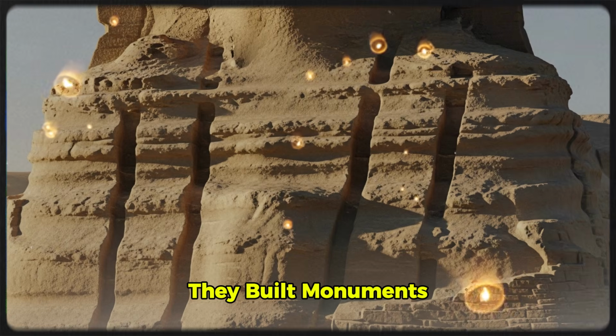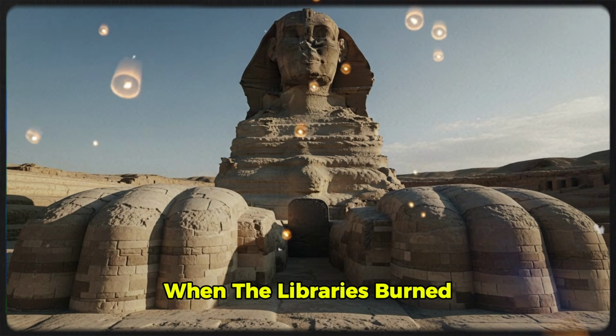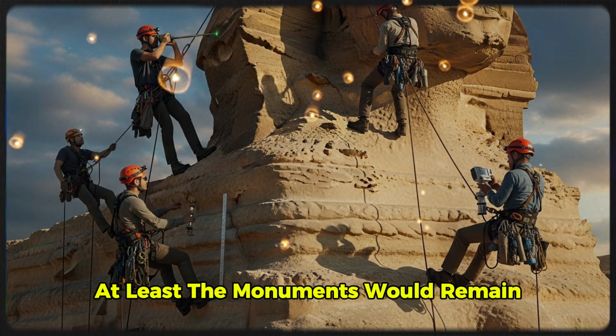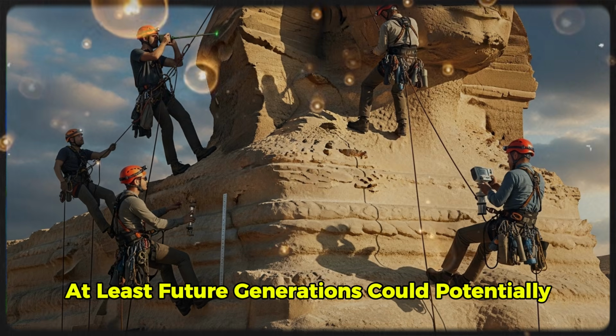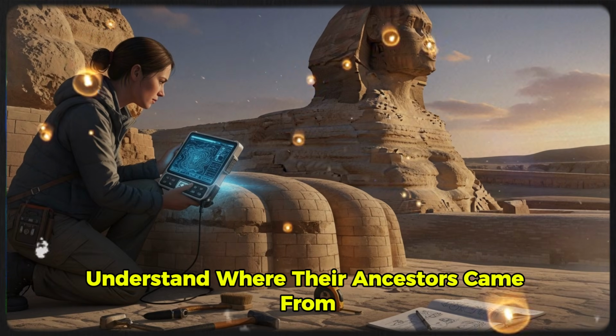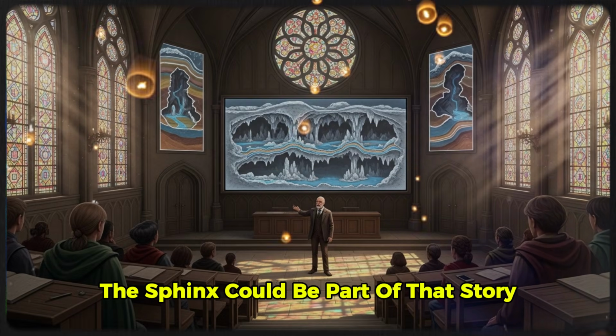They built monuments. They carved the knowledge into stone so that when their civilization fell, when the libraries burned, when the knowledge was lost to time, at least the monuments would remain. At least future generations could potentially understand where their ancestors came from. At least the stones would remember. The Sphinx could be part of that story.